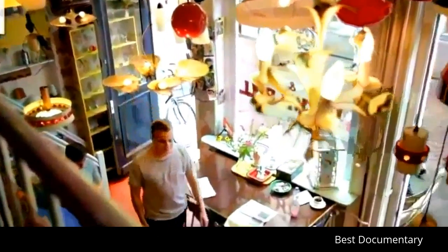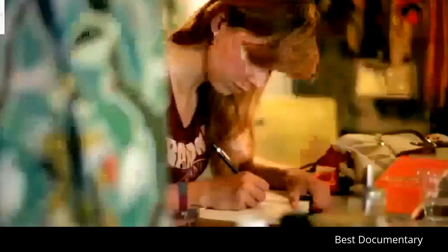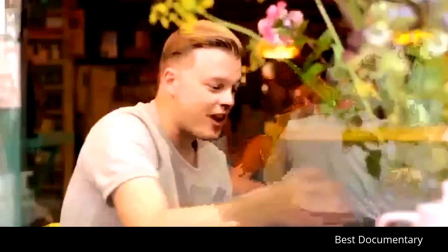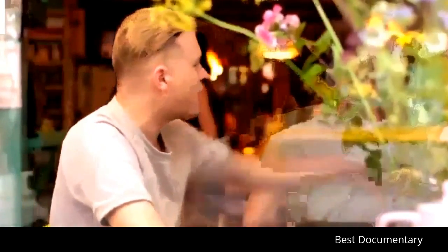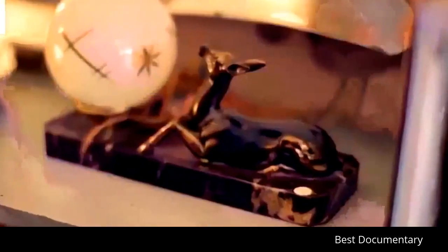You have the best coffee in Amsterdam. You can have that here. You can have very nice sandwiches and fruit juices and everything. And the fun fact is that you can buy everything you see here. So this vase or this table or this chair or all the lamps that you see on top of the ceiling, everything is for sale.